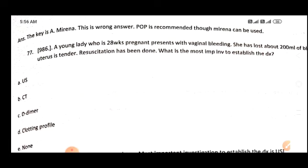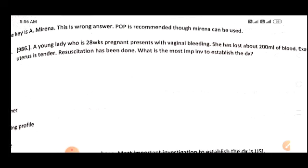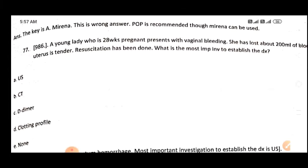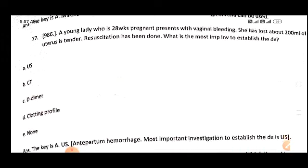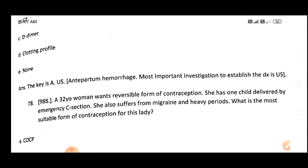A lady who is 28 weeks pregnant presents with vaginal bleeding. She's lost about 200 ml of blood. On exam the uterus is tender. Resuscitation has been done. What is the important investigation to establish the diagnosis? So go for sonography, ultrasonography. Antepartum hemorrhage, the most important investigation to establish the diagnosis is ultrasonography.